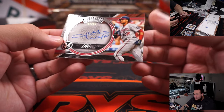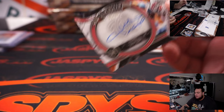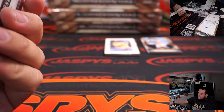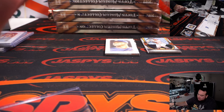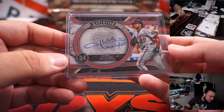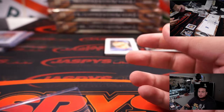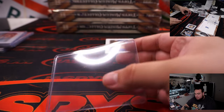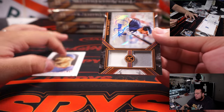And then we got a Juan Soto Superstar Showpieces. That's 1 out of 25. Washington Nationals. That's part of the random number block for the Angels RMB. And Angels RMB Washington Nationals. One is Chris Adams. More Soto there, but that's not numbered.